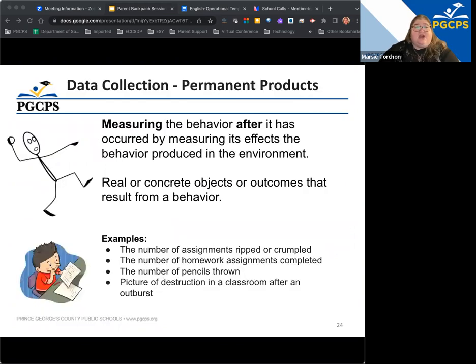And finally, we want to talk about permanent products. So a permanent product is something that is created that you can look at afterwards and measure the effects of that behavior. And those are the real or concrete objects or outcomes that result from that behavior. So going back to our operational definition, if your student is frustrated and crying, and part of that frustration looks like, and it's in your operational definition, he or she ripping up or crumpling assignments.